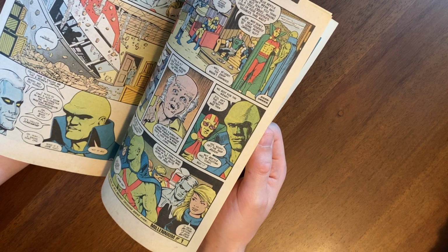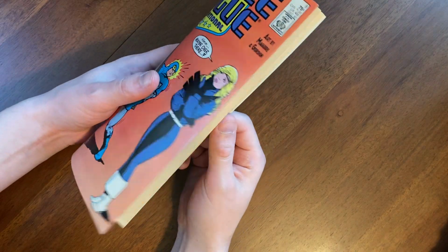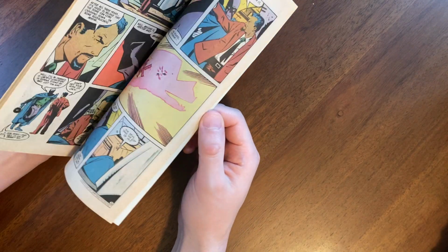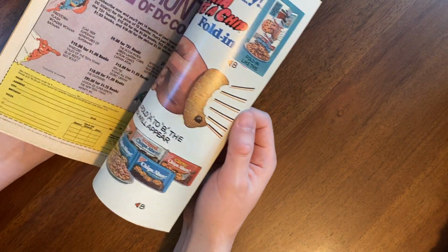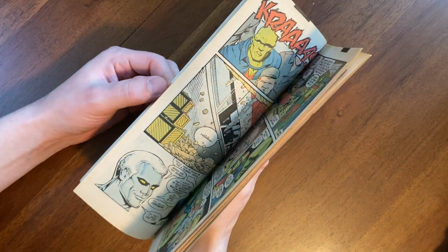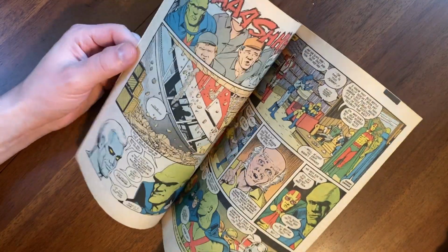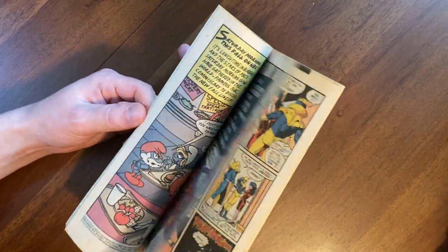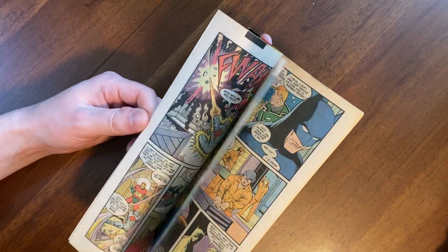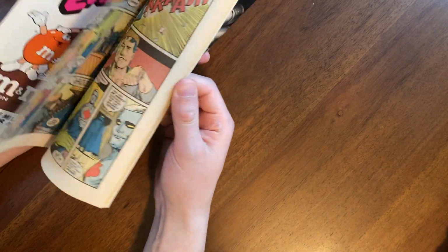Right. I think I'd like to see where Martian Manhunter goes with his character. Yeah, I like Martian Manhunter. He's interesting because he's so similar to Superman, but he's got just enough differences where he's kind of more grotesque looking. He can also change his appearance. I think he's a shapeshifter. He just chooses to be in that base form. He knows that we all find it very hideous.